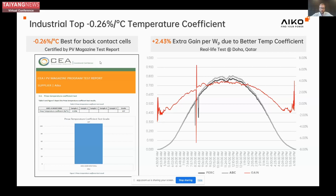And when we put it to the test in real life, you can see on the right-hand side some installation in Doha, Qatar. And you can see that the lower temperature coefficient, of course, in this climate, temperatures are very high. There's higher irradiance, not so many clouds. And then a low temperature coefficient is really important. And you can see, for instance, in this one day that you see here, that is already a 2.4% extra gain in watt peak output, only due to the better temperature coefficient when you compare the ABC module to a PERC module.